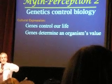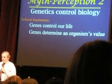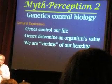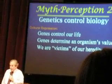And so we start to rate things on a mechanical, material level based on the genes that they have. Then we also learn that we are victims of our heredity. Meaning, well, as far as we know, we didn't pick the genes, we can't change them, and they control us. So the genes are our boss, and we're not the boss of the genes.